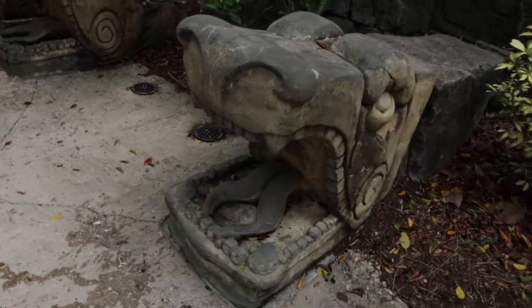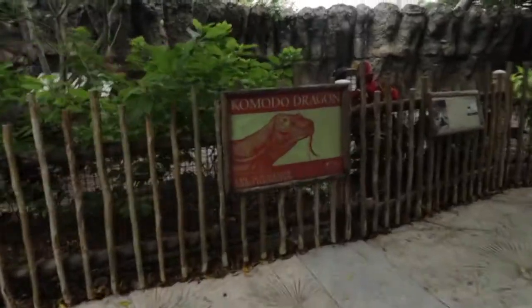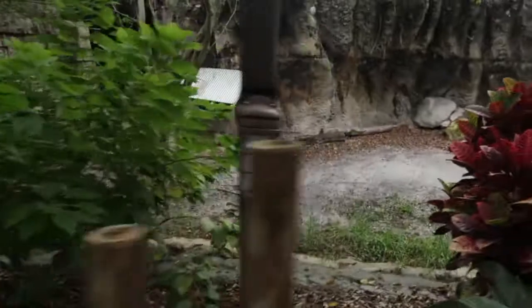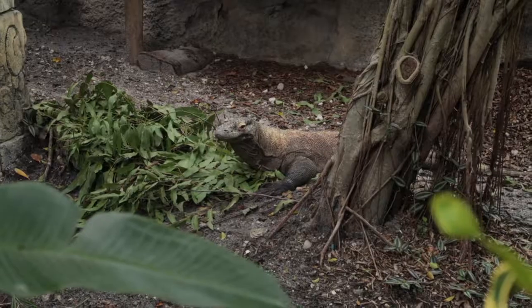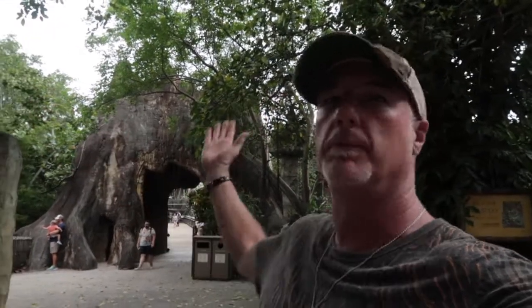Oh yeah, we didn't find it. The Komodo Dragon. Oh my God, look at the size of it. Head sticking out that side of the tree and its body. Oh, I see. That is a big lizard. Last time I was here, it was the Dreher Park Zoo, and they didn't have any of this stuff. This is really amazing that they expanded and built all this.